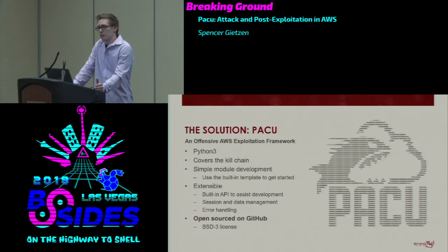It needs to be future-proof. So that means it needs to be modular to allow scripts to work together. You write an enumeration script, it enumerates some data. When you're later writing an exploitation script, whatever that may be, you don't want to rewrite the enumeration part. So you should just be able to assume that data is there and something will get it for you. And it needs to be extensible because AWS is constantly growing. So the tool needs to be able to constantly grow and shouldn't require framework updates every time there's a new AWS update or something like that.